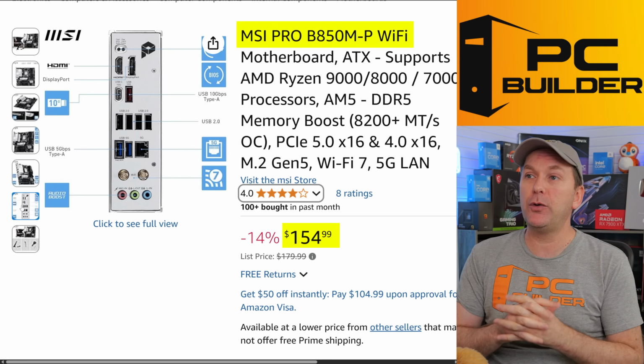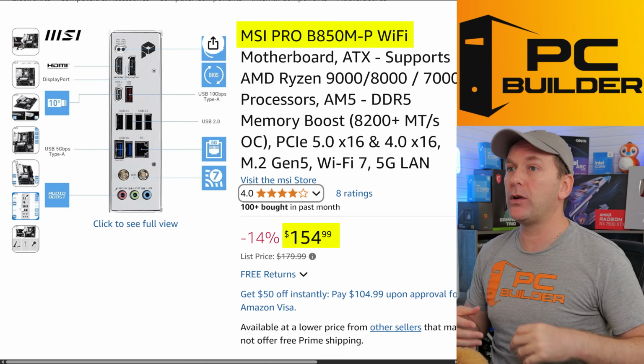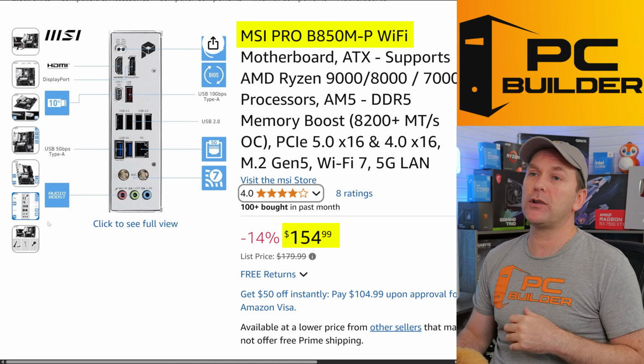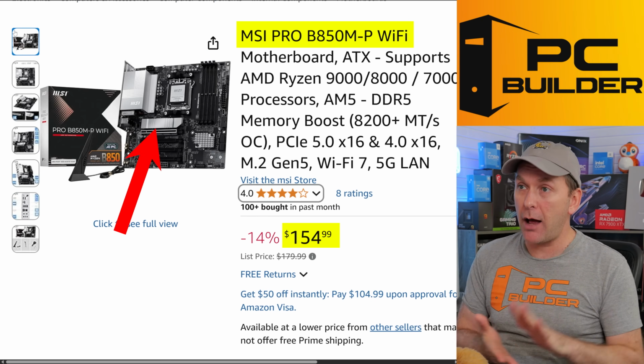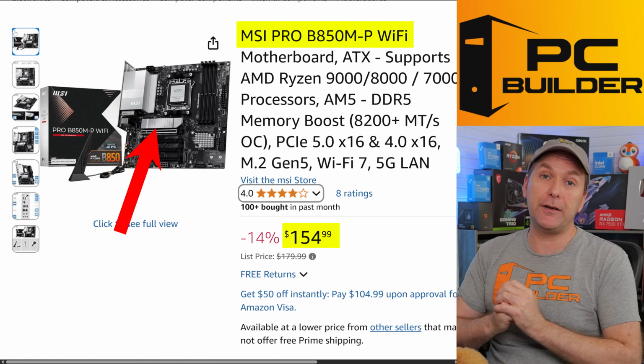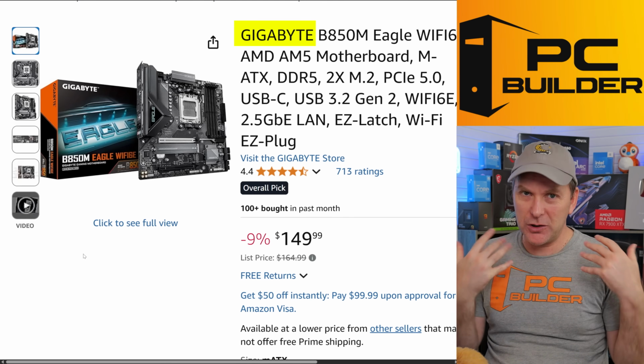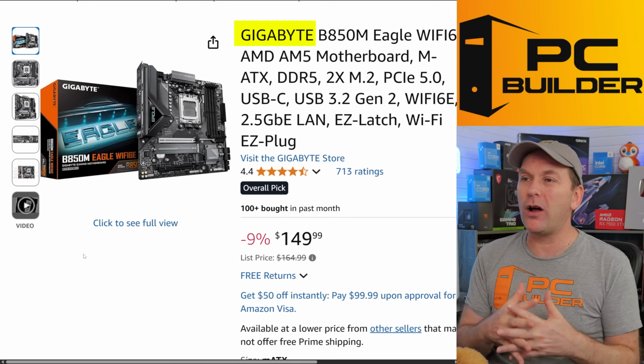Similar in terms of the rear panel USB connectivity for high-speed ports, including a Type-C, and then 4 lower speed USB 2.0 ports to it. And it does have a heat spreader over the top M.2, which is really nice for $154. Gigabyte has 3 different boards that are basically all the same board, so I'm just gonna go through them really quickly for you if you want an alternative.